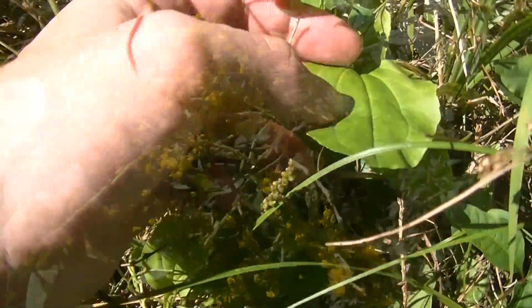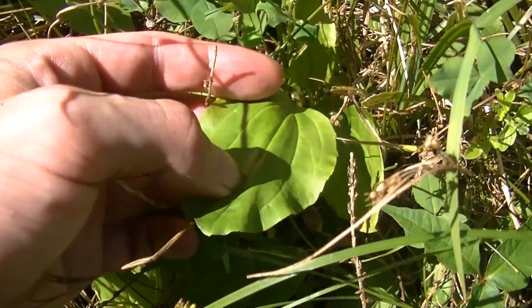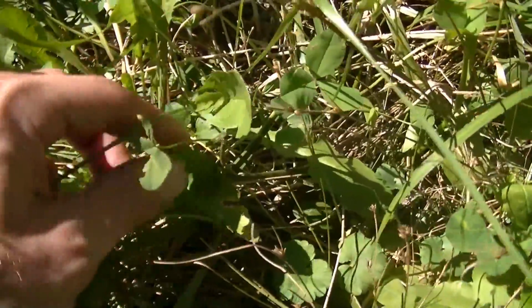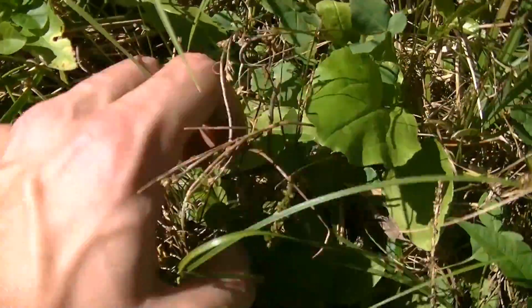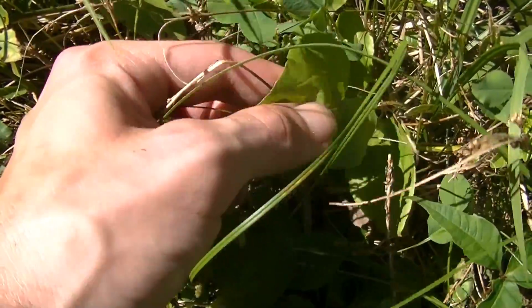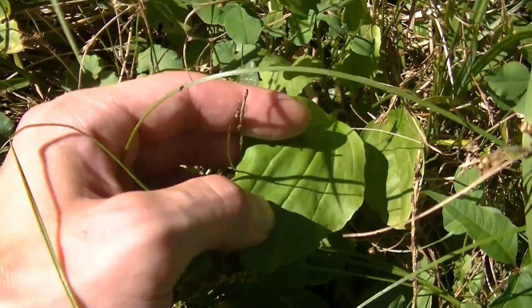Then of course, if we look on the ground, there's plantain. You can find plantain, again, pretty much anywhere there's a clearing or anywhere that there's grass. Of course, there's dandelion, which both of those are medicinal as well. Plantain is a mucilaginous plant. It can be used to draw out infections. It can also be used for bug bites or bug stings like mosquitoes. It's really good anti-inflammatory.